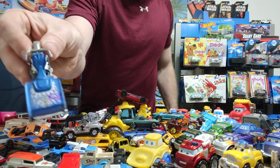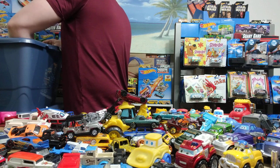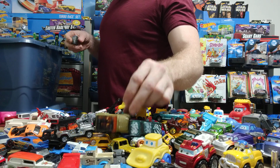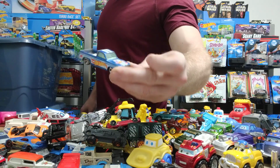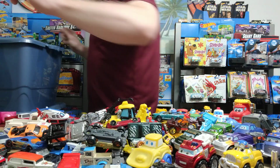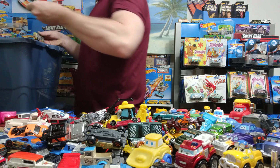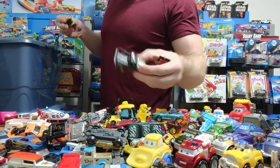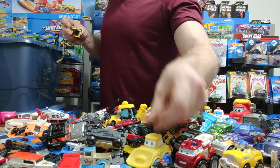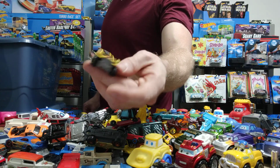Someone marked on it with a marker. We'll try to see if we can get that off there, maybe. Maybe we might just leave it on there. There's another one of these Jeeps with the graffiti. Hot Wheels truck. Not old, but it's kind of beat up. Another off-brand car. I'm not sure what that is. It's a Hot Wheels dragster from a Happy Meal toy. A Baja Hot Wheels truck. That's pretty sharp.